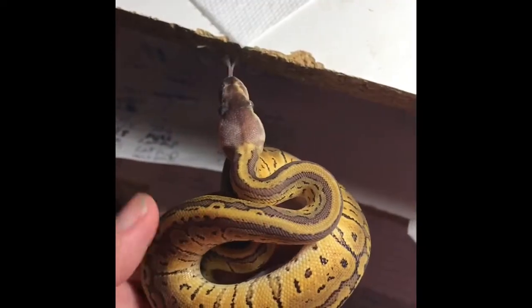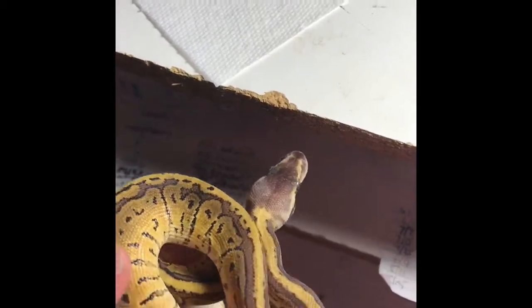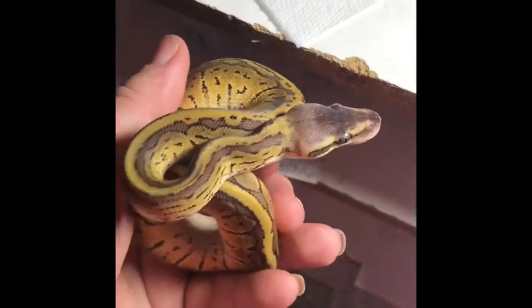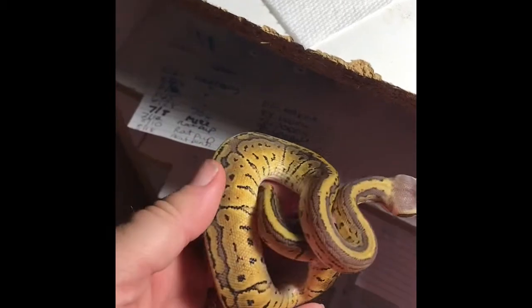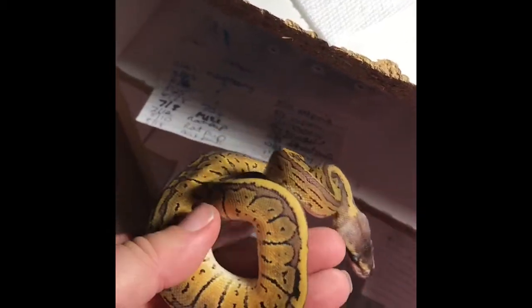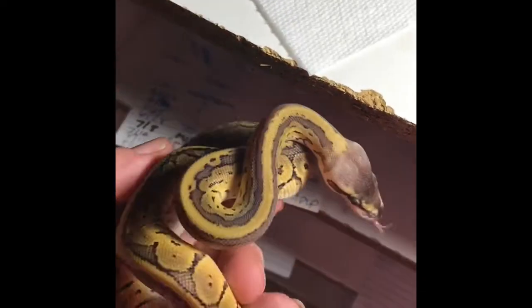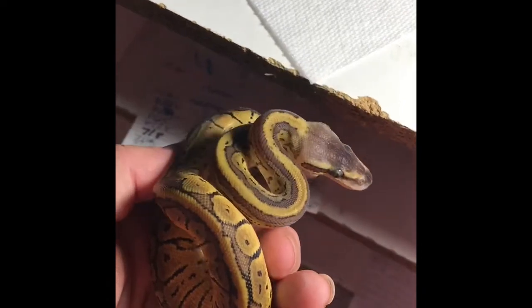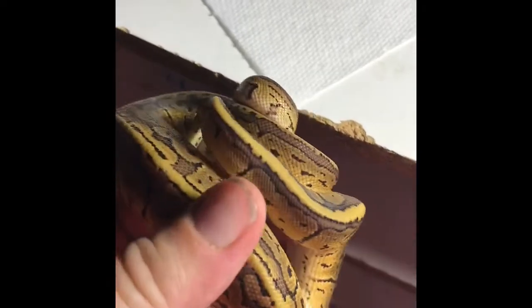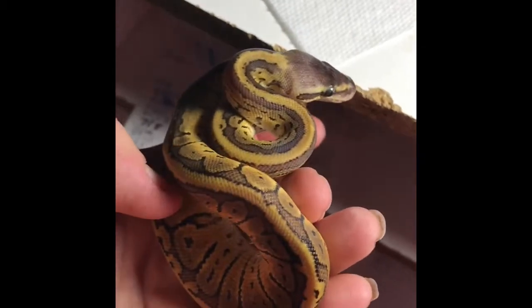And this little guy, we are looking at a blackhead blast, so a blackhead pastel pinstripe. Absolutely amazing looking. See how dark the little squares colored in on the back are? Much darker than the chocolate blast. Just love, love, love this guy, so he's not going anywhere either. Unless you offer me a great deal of money.